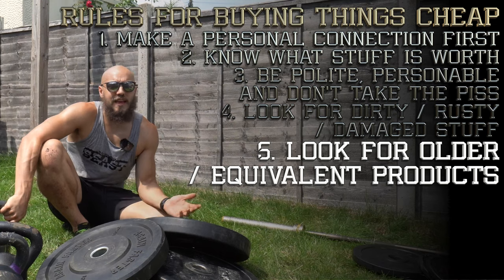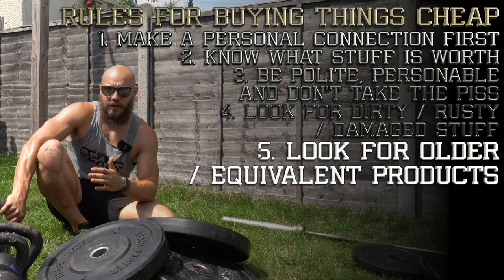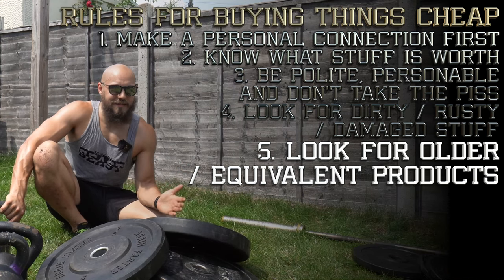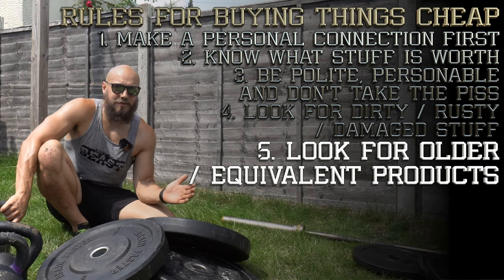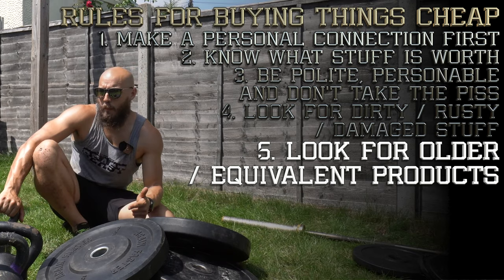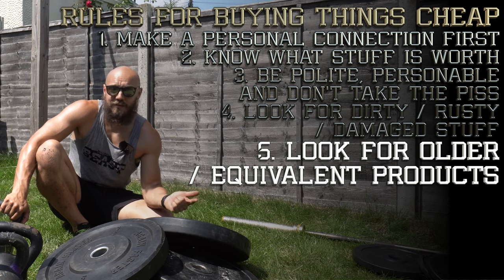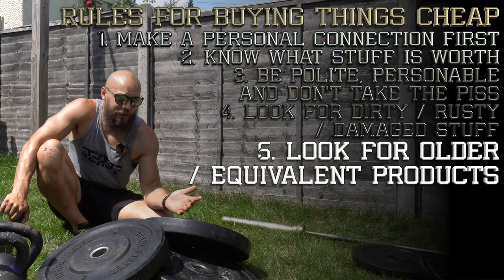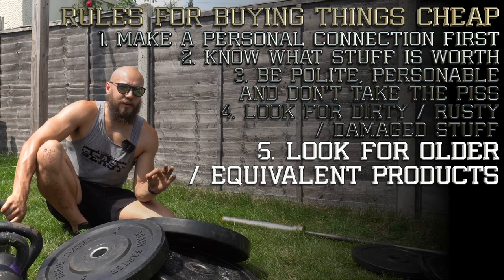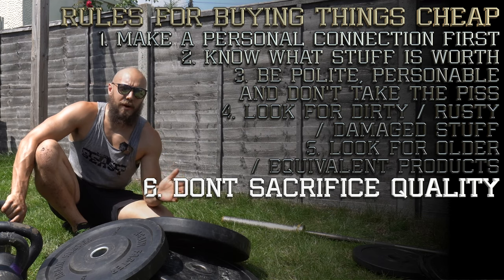Be prepared. Say you want an assault bike. I have an assault bike that does everything that all the modern assault bikes do, except for the fact that it's 30 years old, but it's still in great condition. It still kicks my ass the same way a brand new one would, except it's 650 quid cheaper than a new one is. If you'll buy something that is old, it's not the coolest thing, that's fine, because other people aren't gonna be looking for it, but it's still gonna work for you. Find out what it actually is you want and then see what else does that thing. Don't sacrifice quality or you'll probably end up buying it twice.